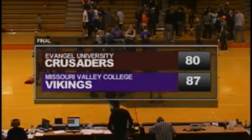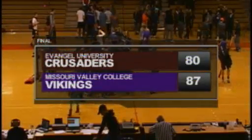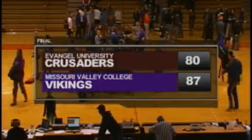We need to do a better job of being able to close out games, and even though we're not wanting to foul, still stay in front of people and still be able to guard.